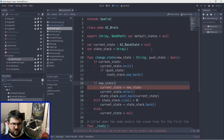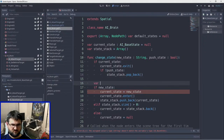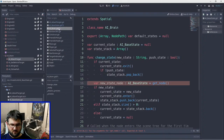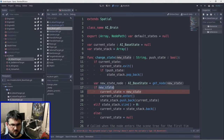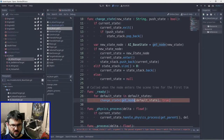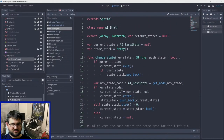There we go. And that means that here we're going to say var new state node. That needs to be base state. There we go. Get node. So that's going to get a child node of our brain. New state. So our new type needs to be in this list, or else it's going to fail. And we're going to add that in. That's perfect. So here we now do a get node default state. So we're just going to push the default state in like that, which is fine. And that solves that.